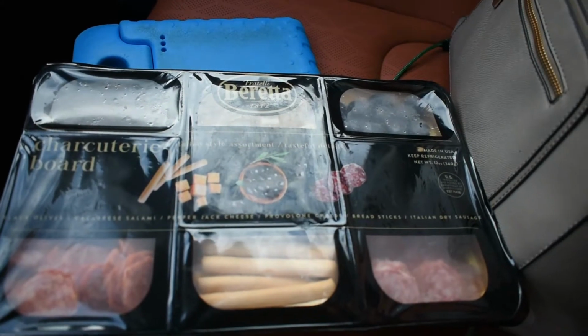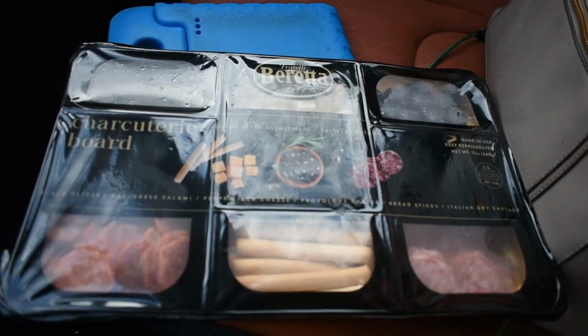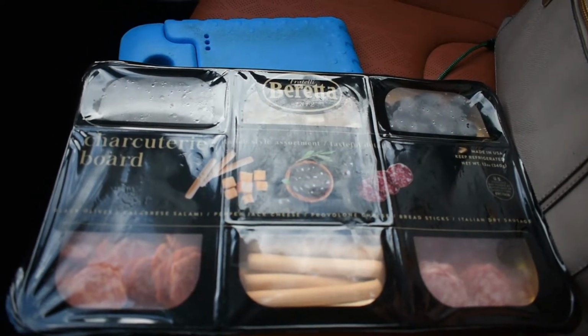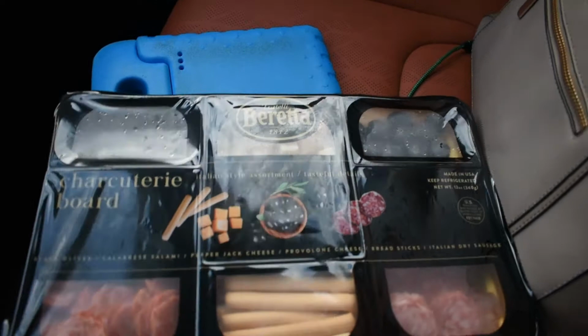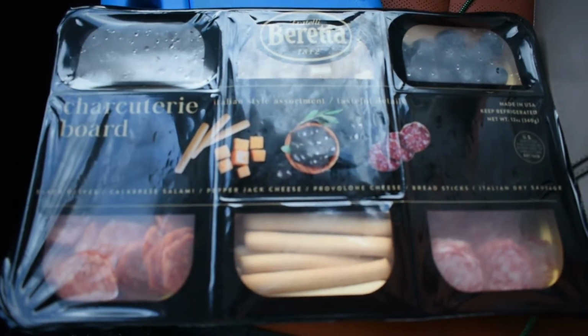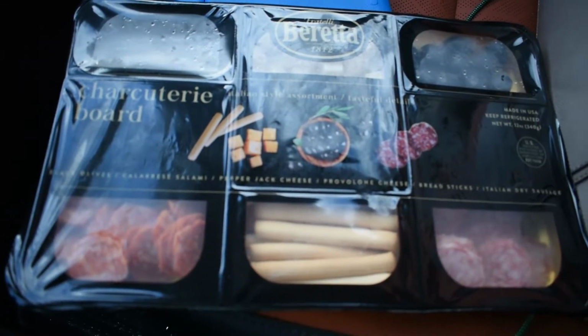So they have these little mini charcuterie boards. So I'm going to be a little bit extra bougie, and this is going to be my snack on the way home. But y'all, aren't those adorable? Especially if you want to make some mini little skewers, like Halloween's coming up. You could do so many cute little things with that.